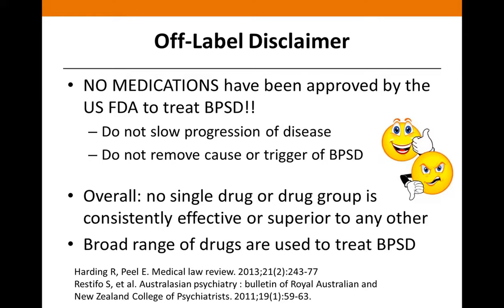I'm also giving you some of my take-home points in advance. So after this slide, you don't have to listen. Overall, there is not one drug class that has consistently been shown to be superior or better than another. We could sit at the end of the day and argue the literature for antipsychotics versus memantine, but in the end, the evidence is mixed for everything, and nothing has been shown to be better than another. A broad range of drugs have been used, and it really comes down to the comfort level of the prescriber and what we're familiar using for our patients.